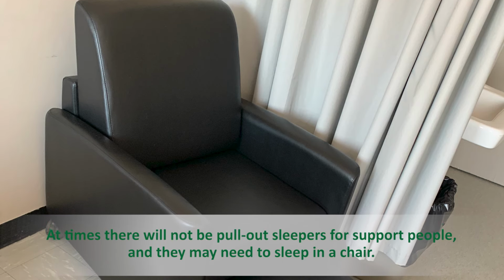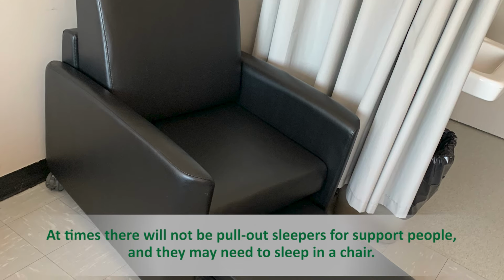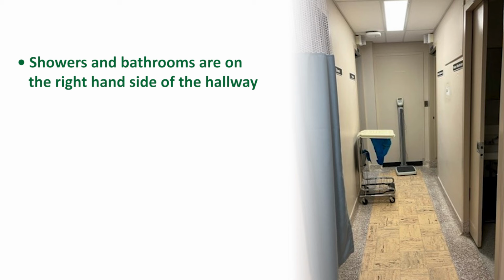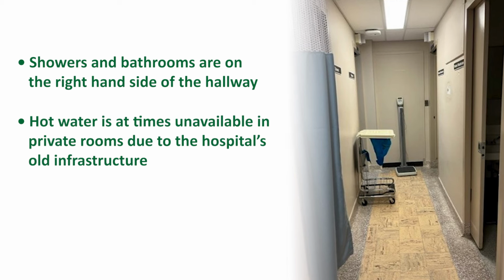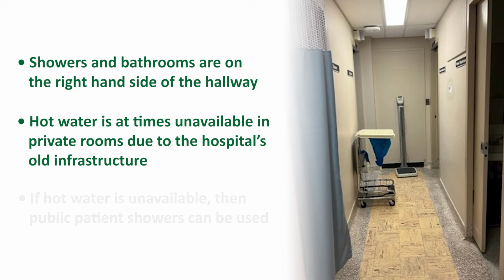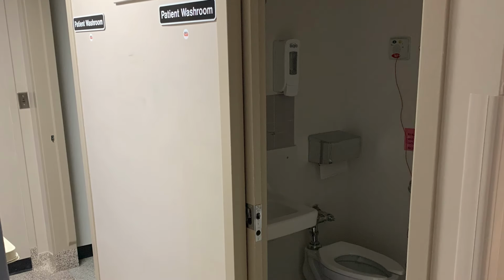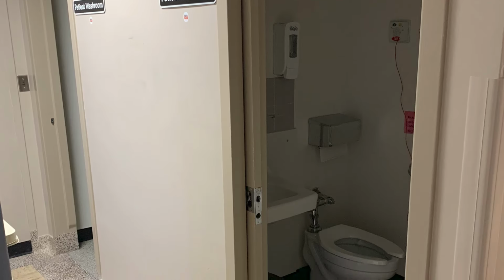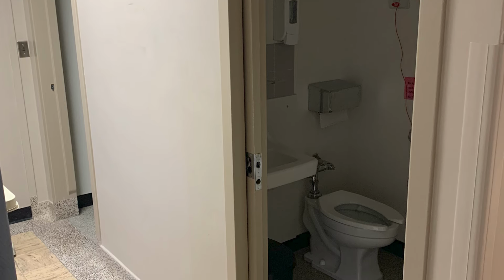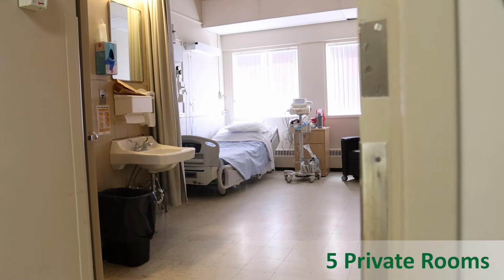Families need to know that sometimes we don't have enough pull-out sleepers for support people to sleep in, and they may have to sleep in a chair. The showers and bathrooms are on the right-hand side of the hallway, and due to the old infrastructure of the hospital, sometimes we cannot get hot water in all of the private room showers, and patients end up using the public patient showers. I tell all my patients who are upset if they don't have a private room that I stayed in a public room and used the public patient bathrooms and lived to tell the tale, and you will too.